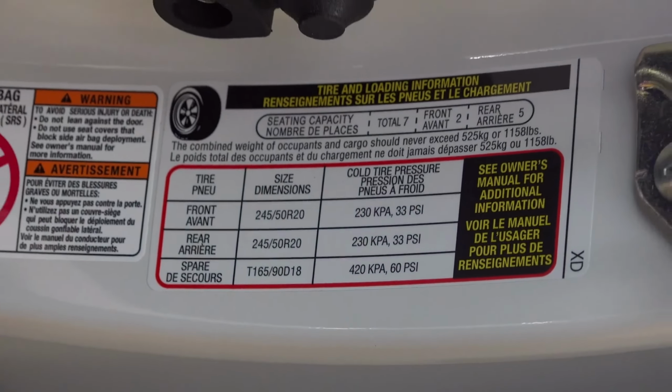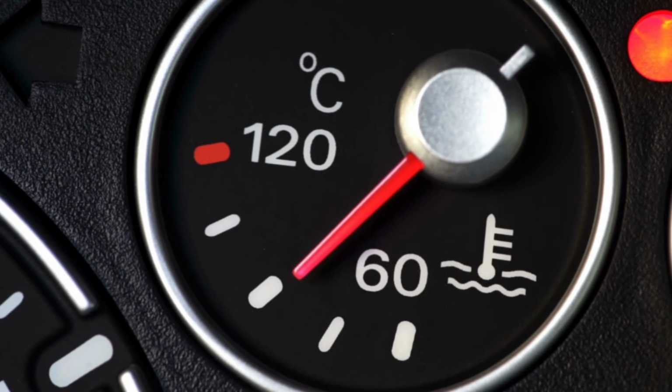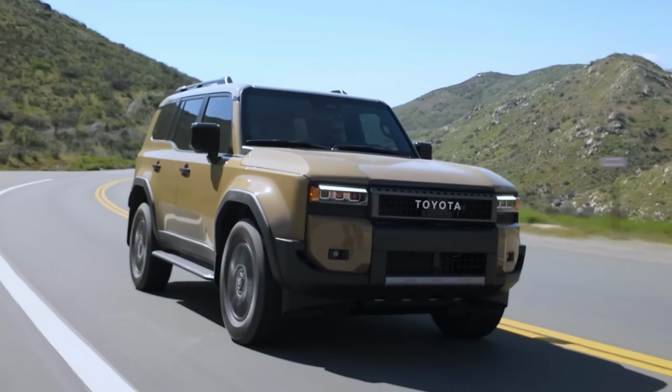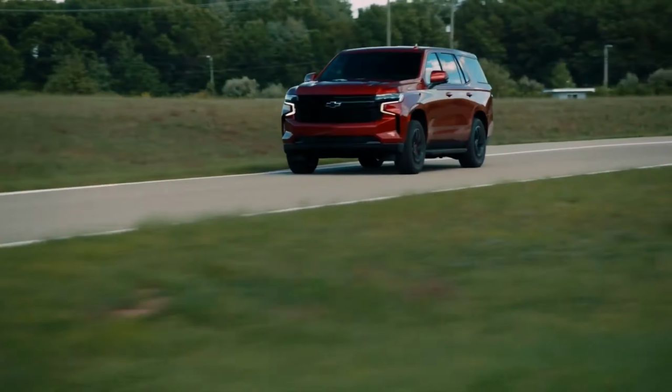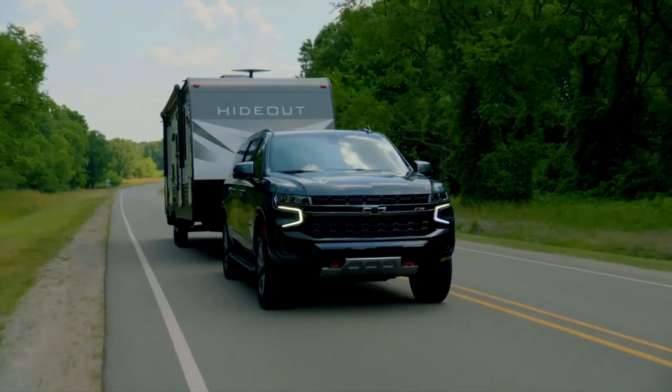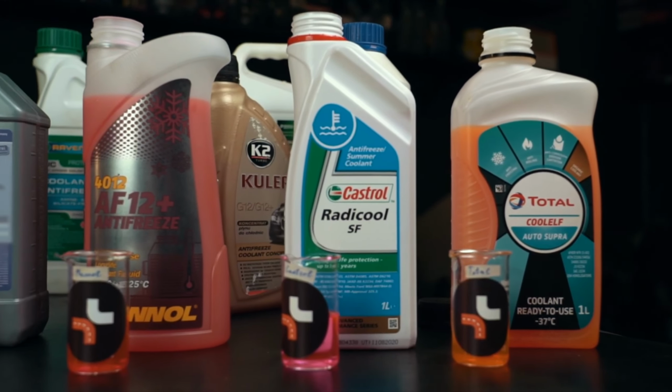like aluminum cylinder heads, which are much softer and more prone to damage compared to older cast iron engines. Corrosion can create small holes or cracks in the cooling system, leading to coolant leaks, overheating, and in severe cases, warped engine parts or blown head gaskets, which could cost you thousands to repair. The solution is simple. Monitor your coolant levels and replace it at regular intervals specified in your car's manual, usually every 50,000 to 100,000 miles, depending on the type of coolant.